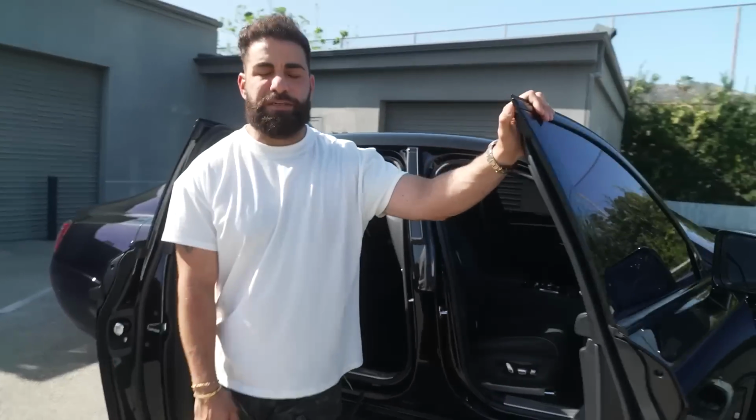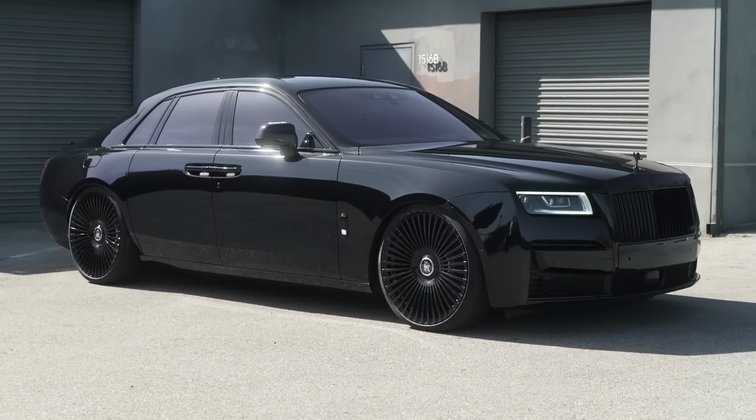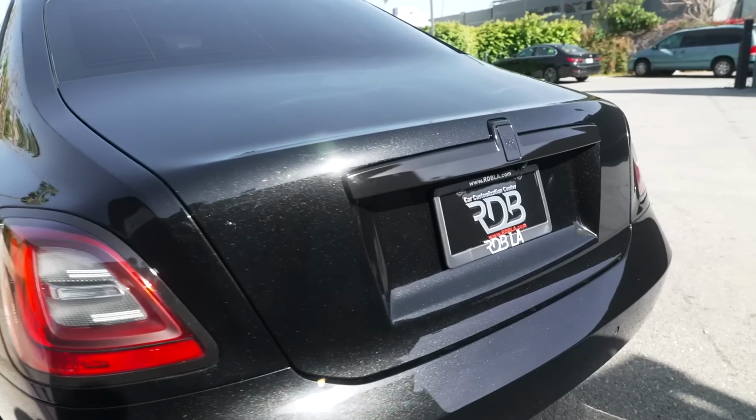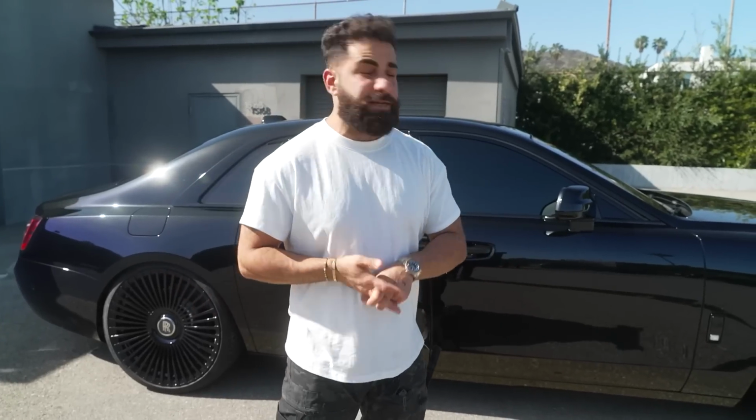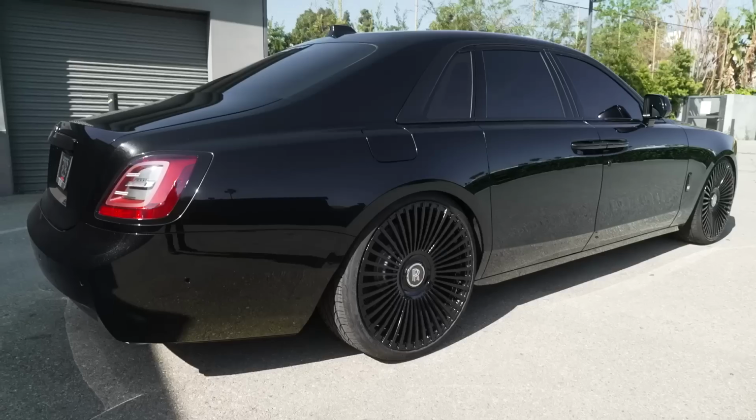Alright guys, we are standing in front of this beautiful 2021 Rolls Royce Ghost. Yet another new Ghost under our belt. I believe it's 4 now that we modified with wheels and other things. This thing came straight from the dealership. We had it towed here. It's in this beautiful metallic black configuration, as you can tell. It had a lot of chrome on the outside, so we went ahead and blacked it out using wrap. So it's fully reversible.